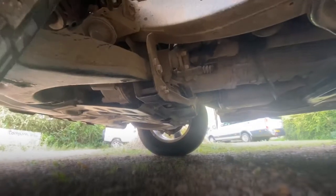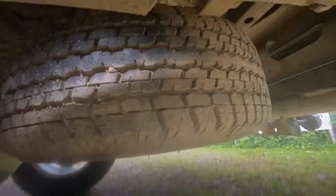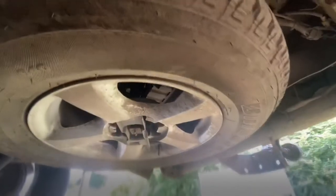Cool, hopefully you've seen enough in there. Let's have a quick look underneath. So there's no signs of any oil leaks, as you can see. Everything looks nice and tidy underneath. Good chassis on these. Everything looks like it should. Let's have a quick look under the back. So, spare tyre. Again, lots and lots of tread. It's an alloy and it's full size.